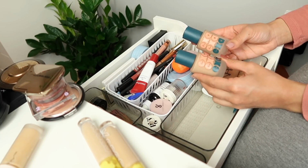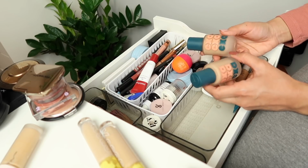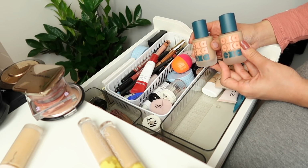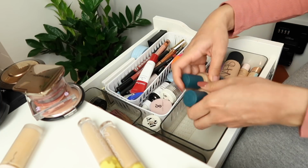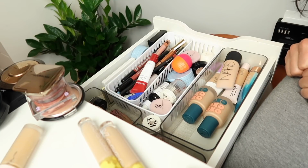It's fine. And then I recently purchased this foundation, Exa foundation. One of the colors definitely works better for me than the other, but I am going to put both of the foundations in this drawer because they are new and I am wanting to try them out.